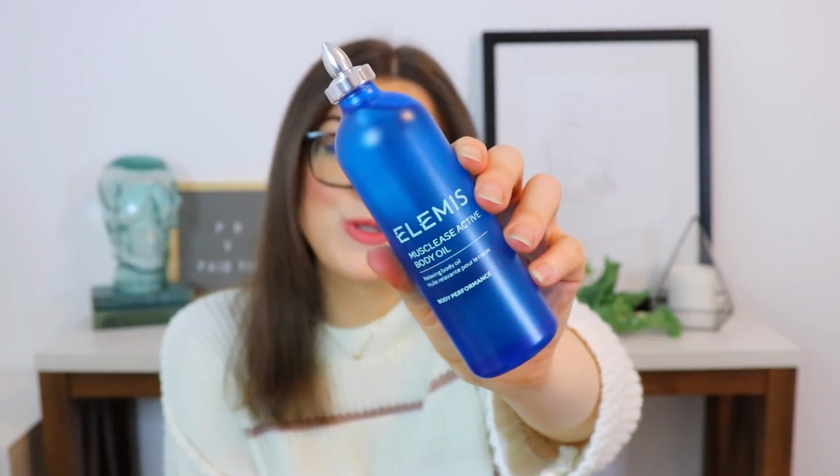But this is supposed to be a relaxing body oil for tired legs and muscle tension, which I've got so much of. It's supposed to relieve, relax, and soothe. I'm definitely going to be giving this a try because like I said, something's wrong with my body. It comes in a super pretty bottle, but I am a little bit concerned that it is glass because I can just see myself with oil all over my hands, rubbing this on myself in the bathroom and tragedy occurring. Oh, okay. So only this little tiny thing here comes off and that's how you open it.